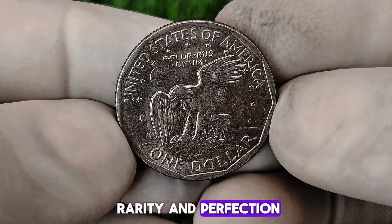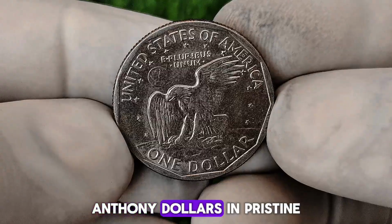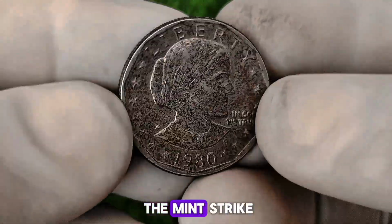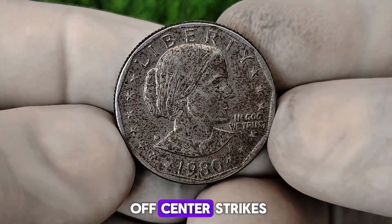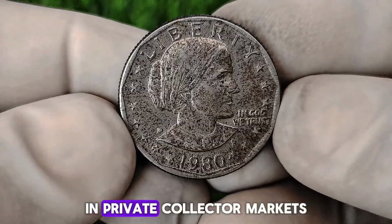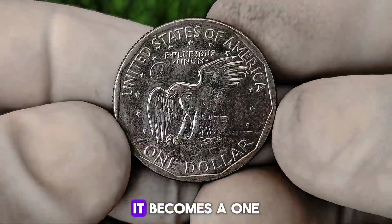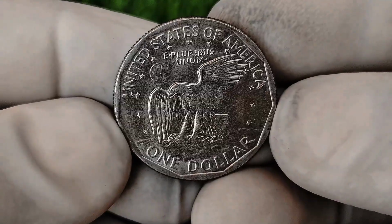You might see it as just another coin from 1980, but to a serious collector, it's a symbol of rarity and perfection. In top-tier auctions, 1980 D Susan B. Anthony dollars in pristine condition have reached values of $5,000, $10,000, even more depending on the rarity of the mint strike. Some examples with special errors, like double dies or off-center strikes, have gone for as much as $15,000 to $20,000 in private collector markets. And when a coin reaches that level of perfection, flawless surfaces, untouched brilliance, it becomes a one-in-a-million piece, something that defies all expectations.